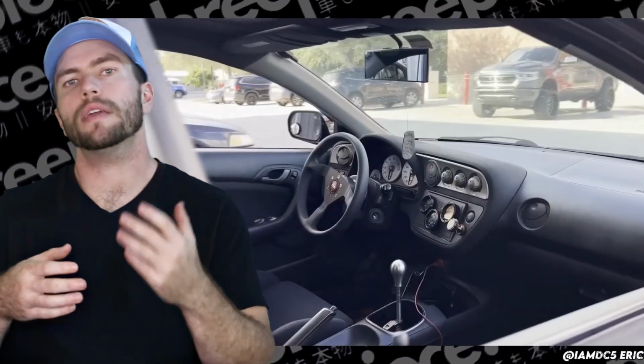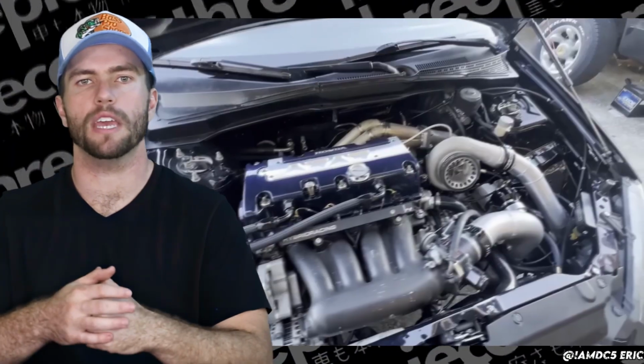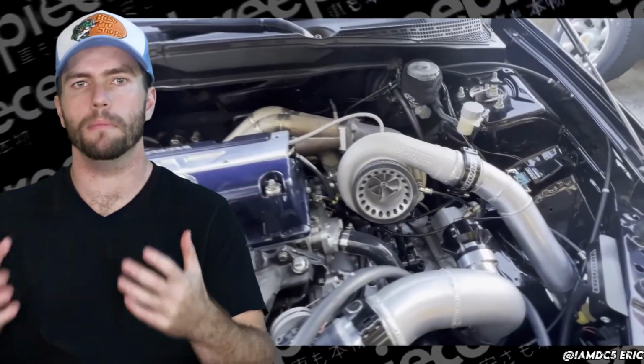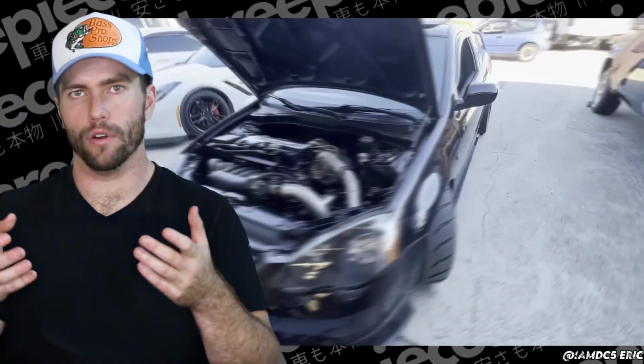But here's the thing, the K20 was also built to rev, and revving to the moon is what makes this car so darn fun to drive. You can keep it pinned in 2nd or 3rd gear, ringing out every last bit of RPM, and it feels like the car is just begging for more. It's the kind of engine that makes you fall in love with driving all over again.